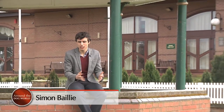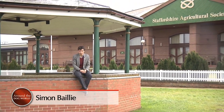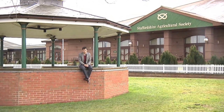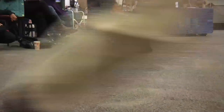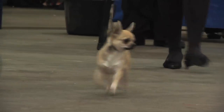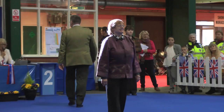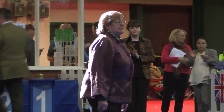It may not be a new year, but it is the start of the new show season. We're here at Stafford Agricultural Showground for UK Toy Dog. In Staffordshire this weekend, we see the country's best toy dogs going into Best in Show and Best Puppy under Val Boar, with the hope they go home with the biggest prize for little dogs.